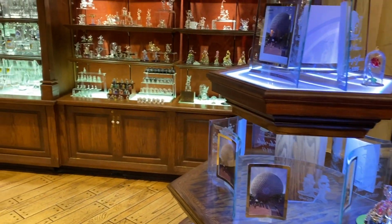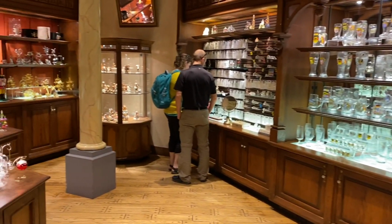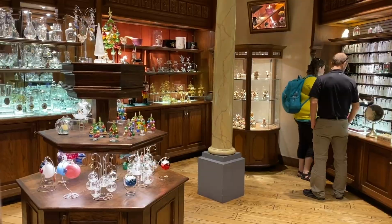Y'all, I have been in this store a million times and I am not seeing the Cinderella castle. Did someone buy it? Guys, someone bought it. They bought the $37,000 Swarovski crystal castle. That is crazy town to me.